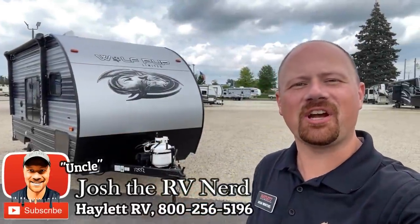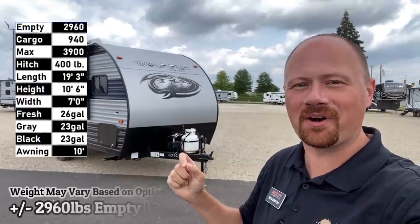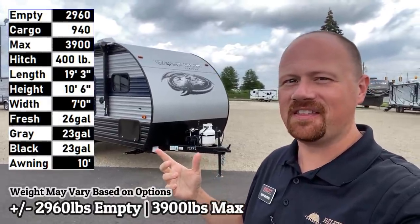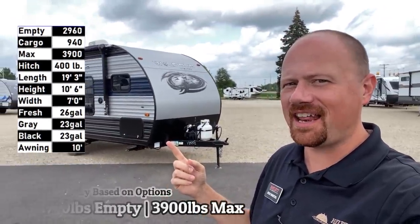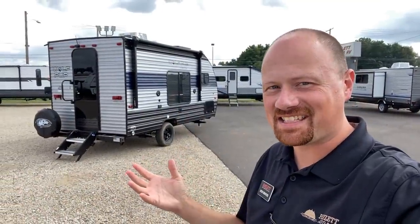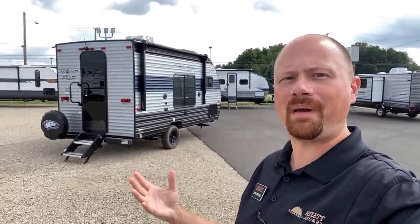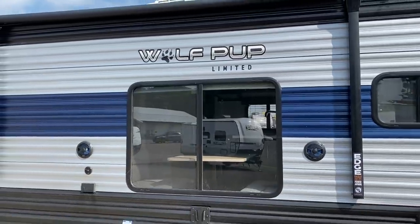Hey everybody, Josh the RV Nerd here at Haylet RV of Coldwater, Michigan, and I have been waiting for one of these to come in. This is different, this is fun, because you might be looking at it and going, dude, where's the door? Because that's the thing, this floor plan is crazy bonkers. It almost looks backwards standing here. It's the 14cc Wolf Pup.